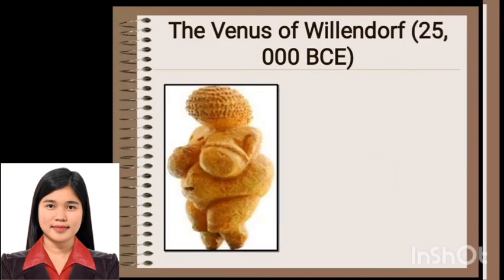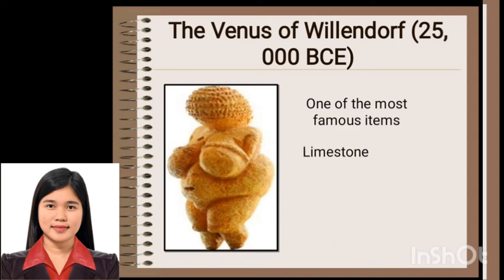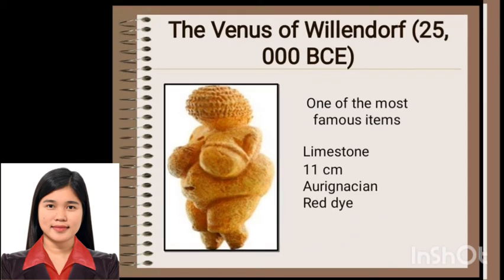After the Venus of Tantan, we have here the Venus of Willendorf in the year 25,000 BCE. One of the most famous items of prehistoric sculpture is the Venus of Willendorf, a woman's statue made from fine-grained dense limestone. It is 11 centimeters tall, with traces of red ochre on the surface of the statue, and is one of three such figurines unearthed at Paleolithic archaeological sites at Willendorf in Austria.